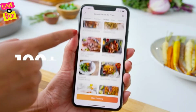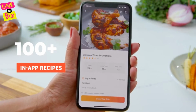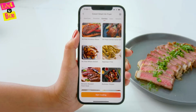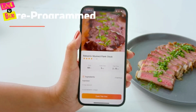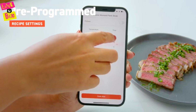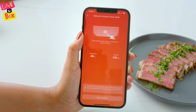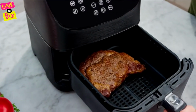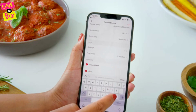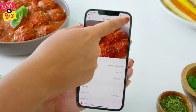With VSync, you can browse 100 online recipes personally created by our COSORI chefs, with new recipes added monthly to keep you inspired. Something catch your eye? Automatically input settings by selecting the recipe you want, or remotely make adjustments. Monitor the progress of your cooking through the app or take a closer look. Save your favorite discoveries for future use and make tweaks to old family recipes. You can even save pictures of the final result.